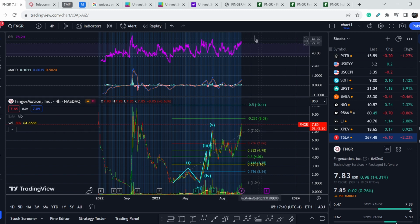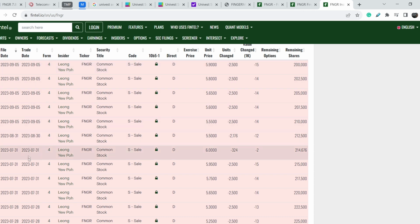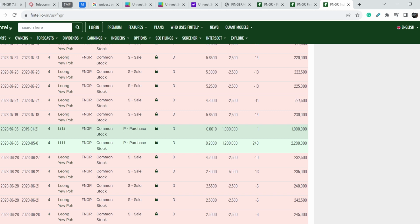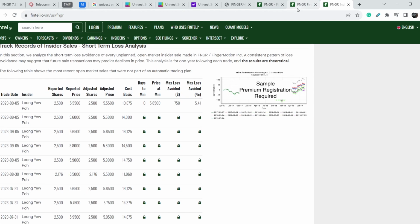But let me show you again some news that might not be so positive for this company. Let me show you the insider trading list, and we can see that Leon Yu Po sold a bunch of his or her shares. I don't know the gender of this person. Sold a bunch of shares at the very beginning of September and at the end of August, and I have to say that the numbers are not so high, just $14,000, $12,000, $2,000, but in general it is not the best sign. Then at the very beginning of July, Lily bought some FNGR shares. But then again, Leon Yu Po sold at the end of June. Again, sold some of his or her shares. And I have to say that it is not the best sign, and you have to be quite cautious.